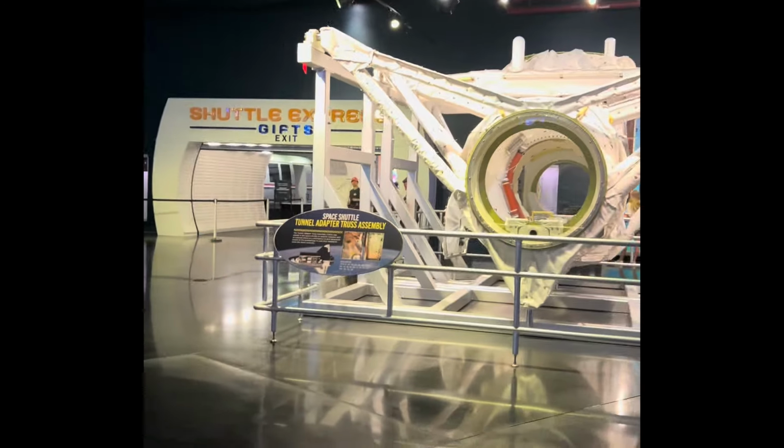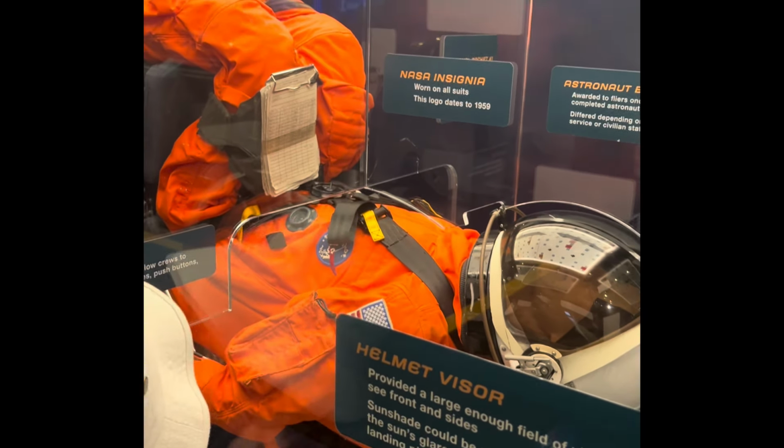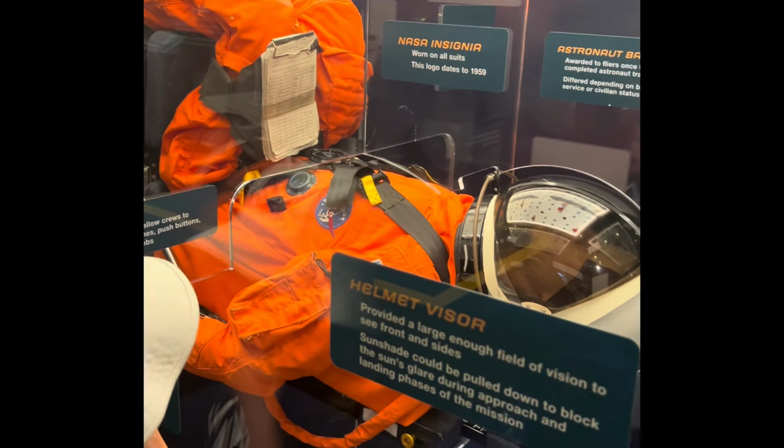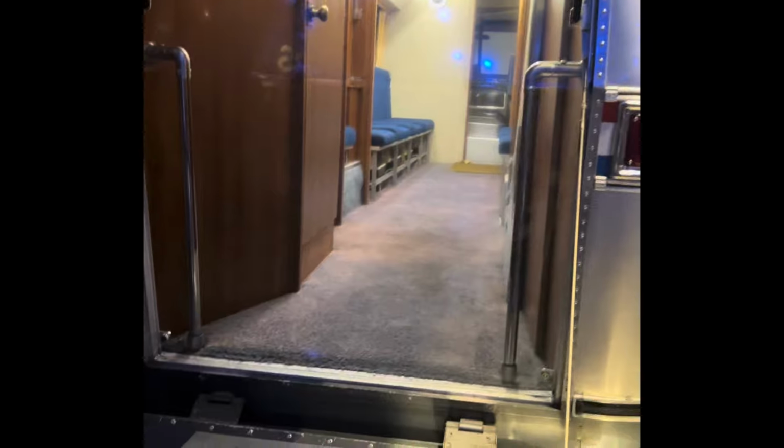Little tunnel. I like these orange suits. And then there's another Astrovan here. I love this one, the grey one. The silver one's really cool. Whoa.